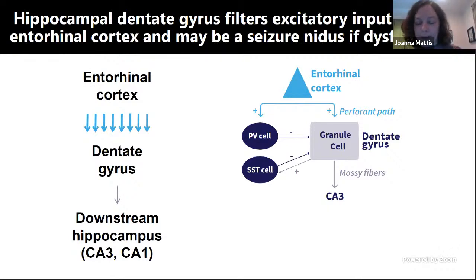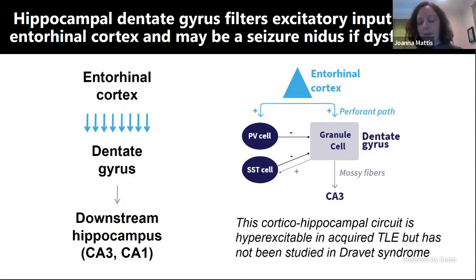This balance of excitation and inhibition ensures that granule cell firing remains sparse despite this really strong excitatory input. But you can see that if something were to go awry, this could be a setup for runaway excitation. And in fact, the circuit has been the subject of a lot of attention within studies of adult onset or injury-acquired temporal lobe epilepsy, but it's not been studied in the context of genetic epilepsies or Dravet syndrome.